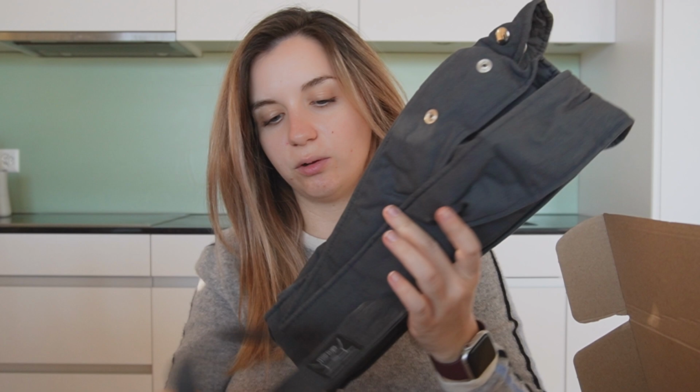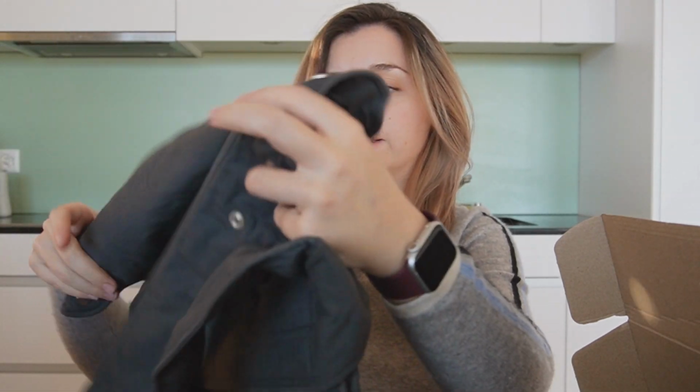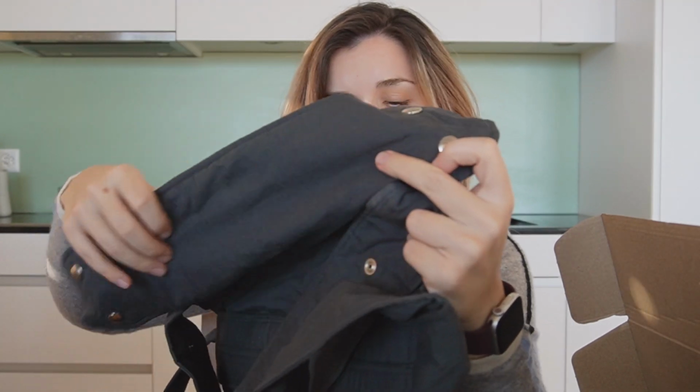So it comes in a bag, and I'm gonna show you a little bit how it looks. They have it in this dark gray, and basically it is machine washable. It has this soft head support, and it also has this band that protects your spine. They say that you can use it from newborn up to 15 kilos, but from our experience, what we've seen our siblings do, I don't think that you can use it for more than 6 months.